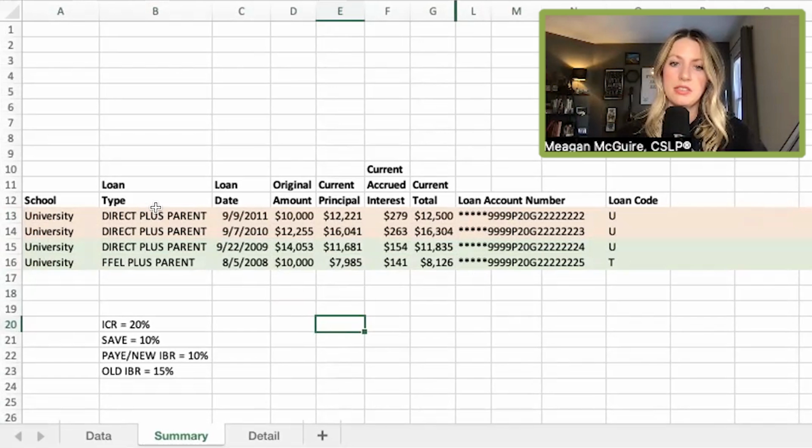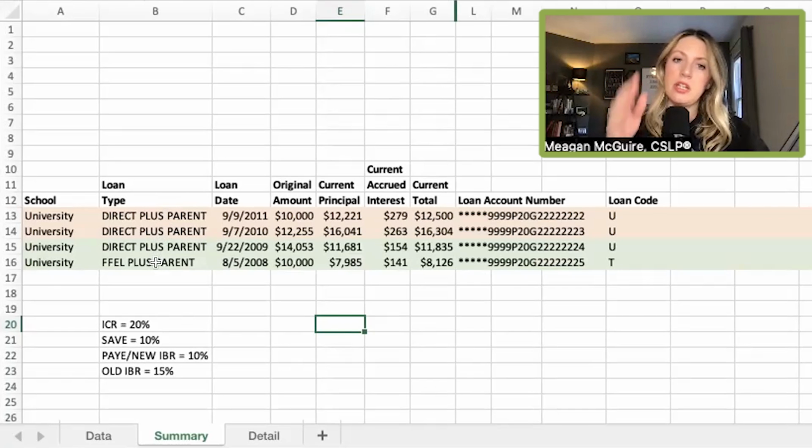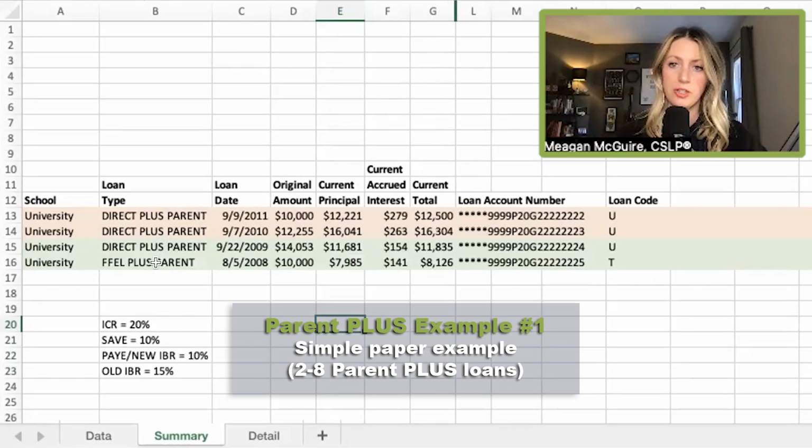So this is going to be a pretty common example of how to do the double consolidation if this is how many loans you have. This same process can be done exactly how we're going to talk about it here in a second. This can be done if we have as many as 8 Parent Plus loans. So this first example we're going to talk about, I'm going to name the paper example, the simple paper example. I'll explain why I say paper here in a second.